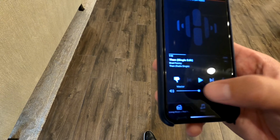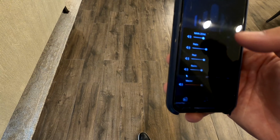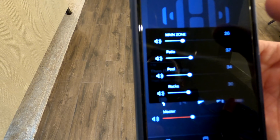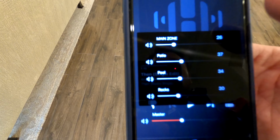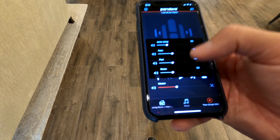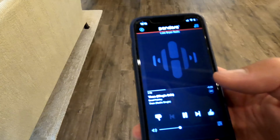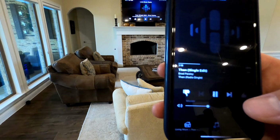So I'm gonna go ahead and hit play, and you can see it's gonna display all of the different areas where the content is going to play and the volume levels. So this is important too, because you wanna balance the audio, especially when you're entertaining, so that it's the same level throughout the entire home and you can talk to your guests. Let's hit play. This is gonna be a really common application. Okay, so now it's playing in the living room. I'm gonna crank the volume.